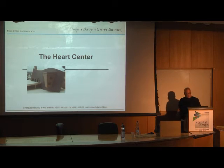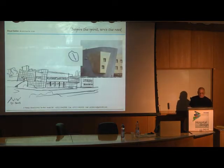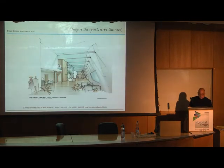The Heart Center is another center in the same hospital, Sheba Hospital. It also started with a few old buildings that we had to come up with a new roof for. As you can see, this was my idea about the heart, a broken heart. This was the first sketch of what you saw before: the two old buildings connected with the new part of the building, and also some waiting areas for the outpatient clinics.